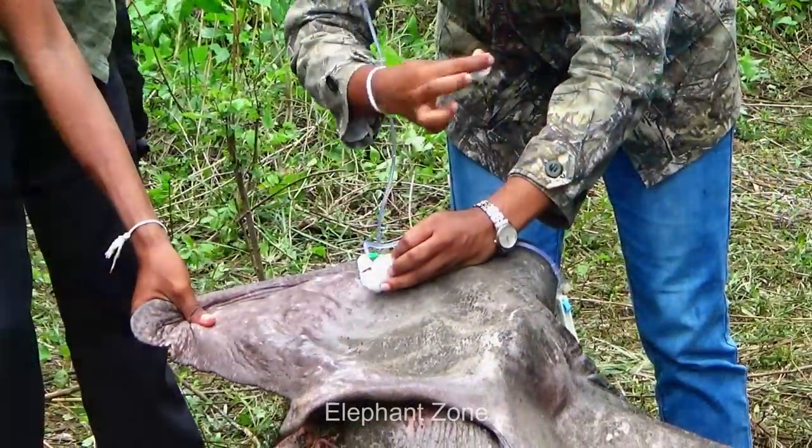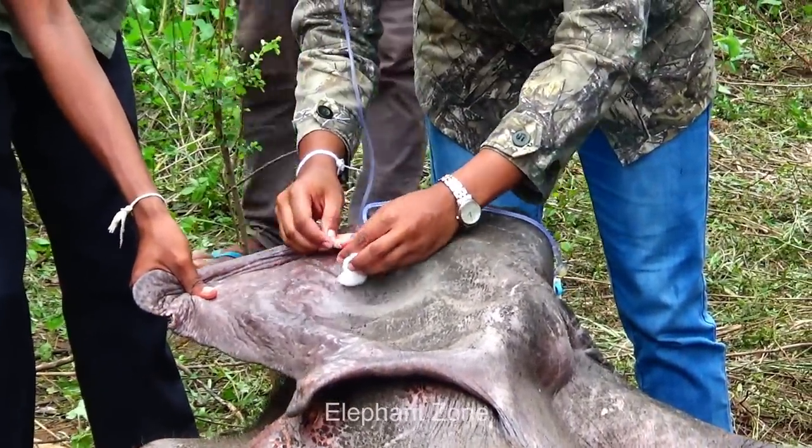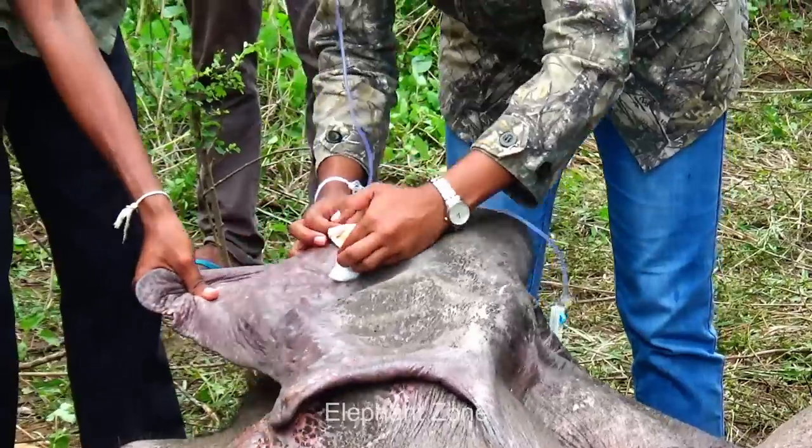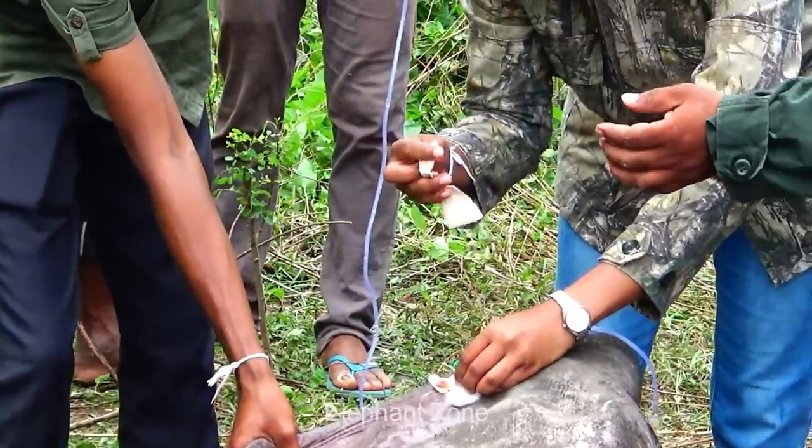Now that the saline administration is over, the cannula is being removed carefully. The animal continues to struggle, but the officers continue their work. The cannula site is plastered to prevent any infection.